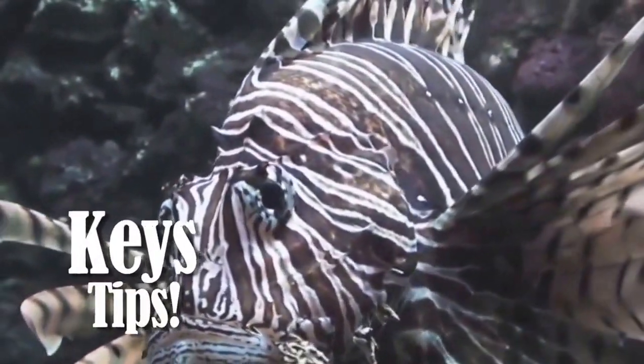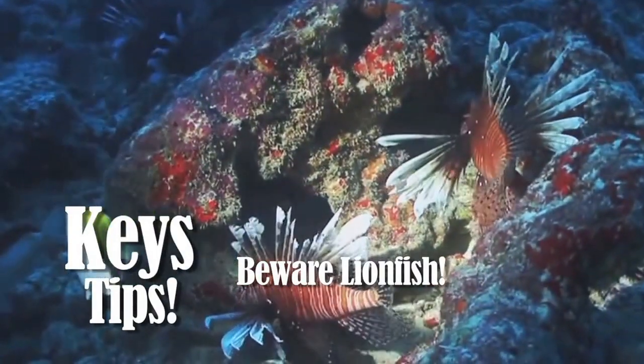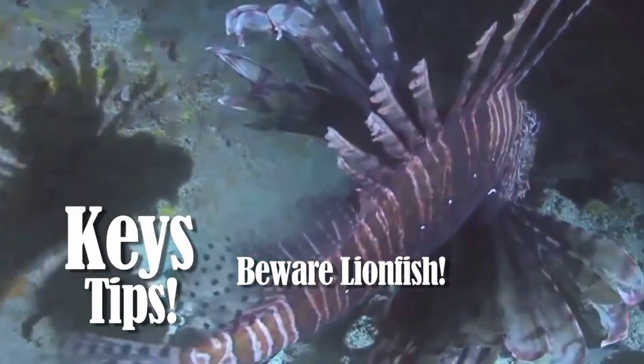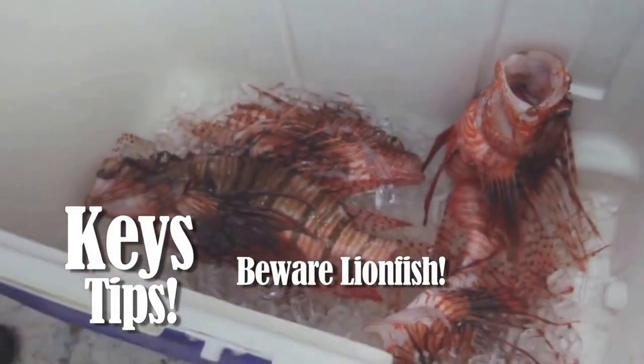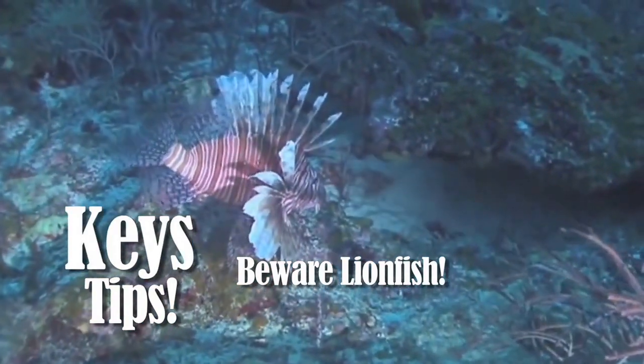Lionfish may be beautiful to look at, but they are a danger, not only to the waters of the Keys, but to humans as well. Never try to pick up a lionfish or remove one from the hook, as their spines are toxic. Only someone with proper knowledge should ever attempt to handle the lionfish.